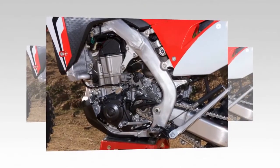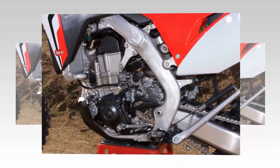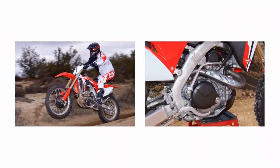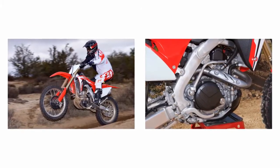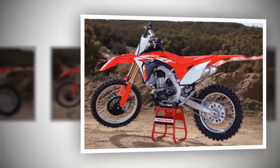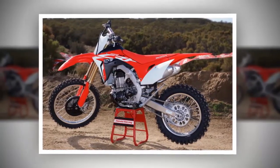7. The CRF450RX's power can be fatiguing. If you're used to a 250 or a moderately tuned 450, the CRF450RX is going to challenge you. While the suspension and handling are the stuff pleasant dreams are made of, you will work hard in technical terrain, as there is so much power throughout the rev range. The mid-range is what you would expect from a supercross-based motor, and as much fun as it is to attack the course, you will find yourself getting a real workout as you try to hold on.